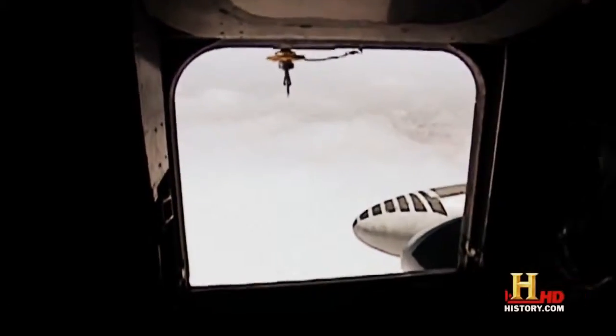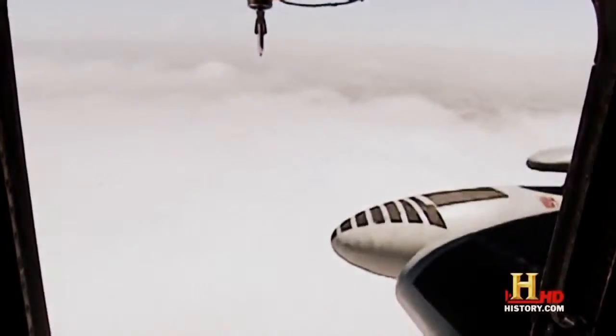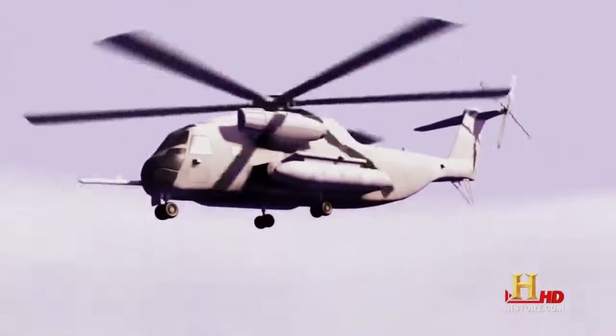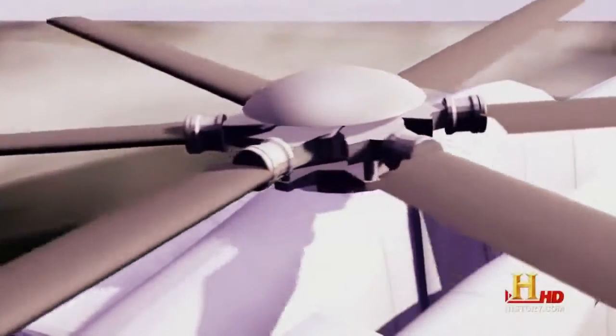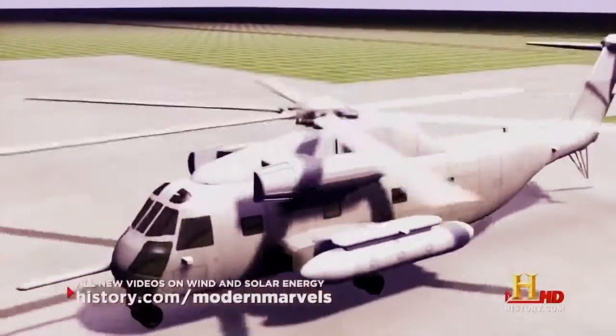If the worst happens and the engines fail, CH-53 pilots rely on an aerodynamic phenomenon common to all helicopters, called autorotation. As the helicopter falls, the upward flow of air through the rotor provides enough force to keep the blades turning. Much like a pinwheel, the pilot will lower the collective, decreasing the angle of the blades. This creates just enough lift to slow the descent of the helicopter, and in ideal conditions allows the pilot to land safely.